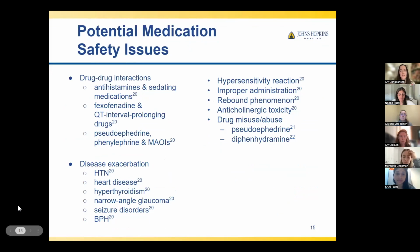Just like any prescription medication, there are potential medication safety issues that can occur with over-the-counter medications. One concern is drug-drug interactions. When antihistamines like diphenhydramine, cetirizine, and levocetirizine are taken with other sedating medications, they can cause an additive sedative effect that could put patients at higher risk for accidental injury. Similarly, when fexofenadine is administered with other QT interval prolonging drugs, it may increase risk for dysrhythmias.